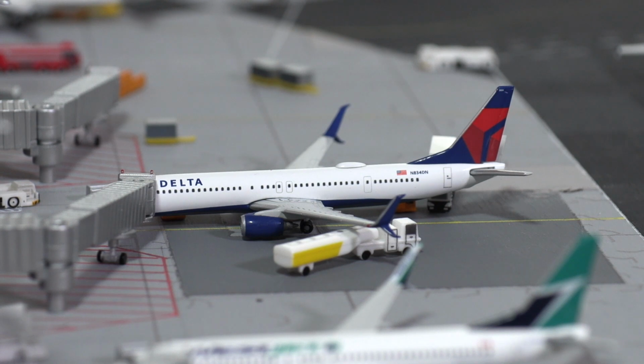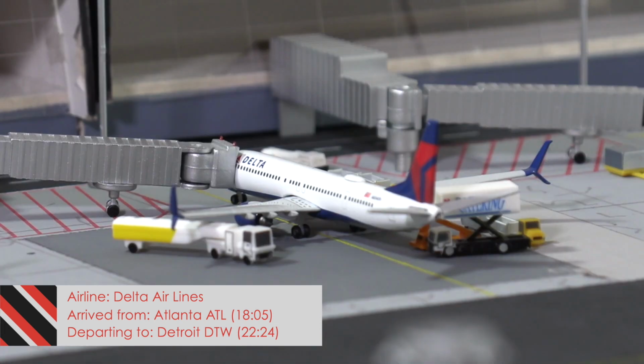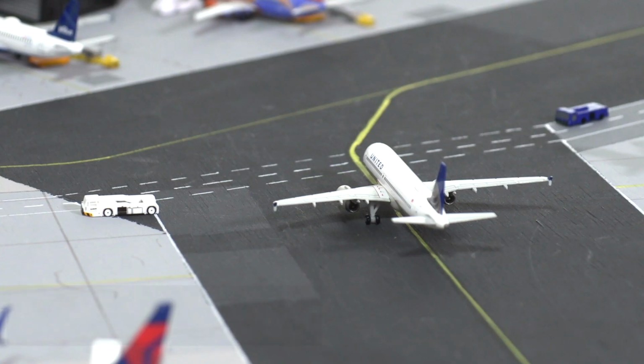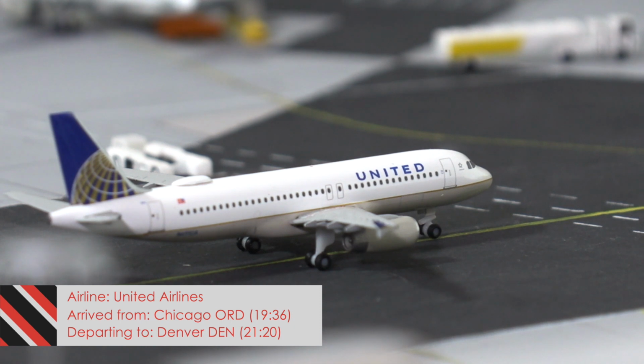Then we have a Boeing 737-900ER of Delta Airlines. This aircraft came in earlier this evening from Atlanta and is right now being refueled. Catering is also at the aircraft and some first cargo is being loaded before it will be heading out to Detroit later this evening. Ready to go right now is this Airbus A320 of United Airlines. This aircraft came in from Chicago earlier in the evening and is now ready to head out to Denver.